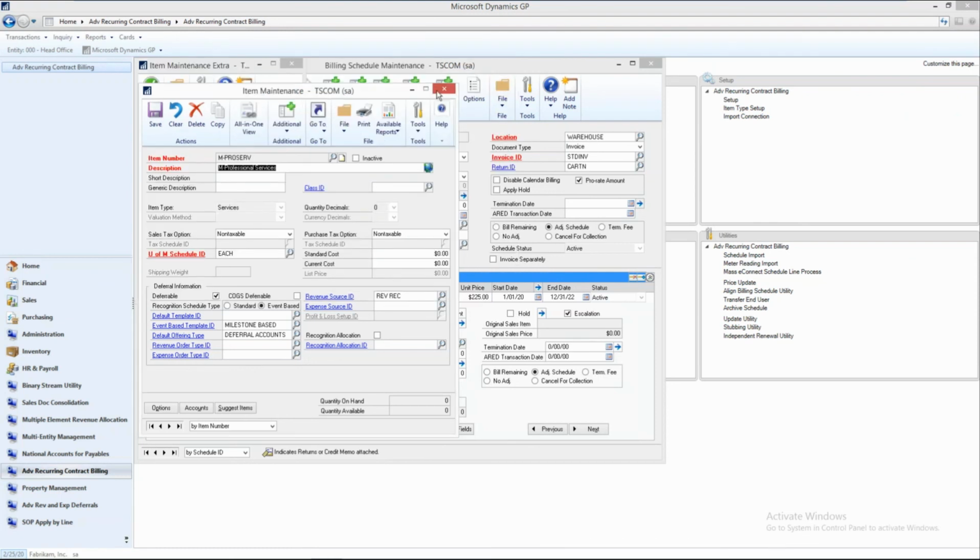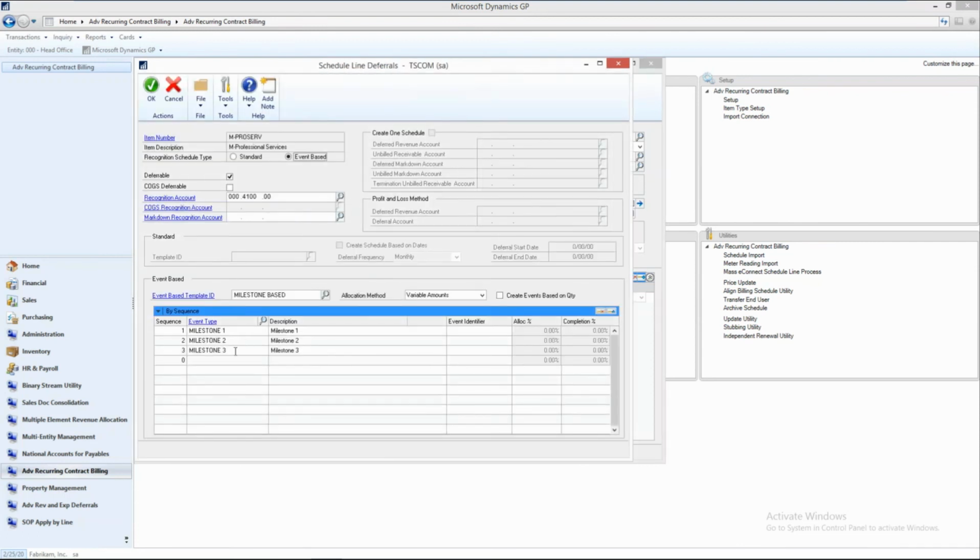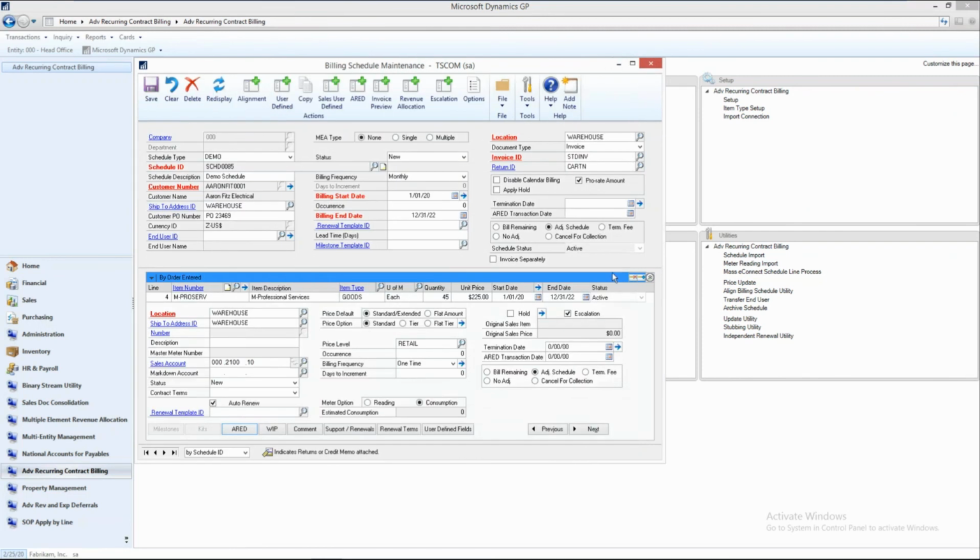And again, this information feeds back behind the item. And if we look in here, we can see it's taking the milestones. I don't have any dates, though, because I don't know yet when this is going to happen. I'll show you an example of what this looks like in just a moment.